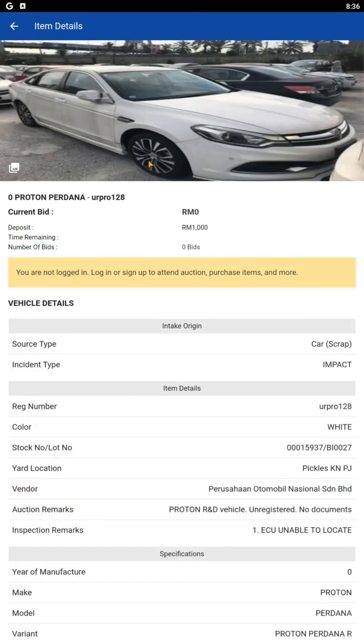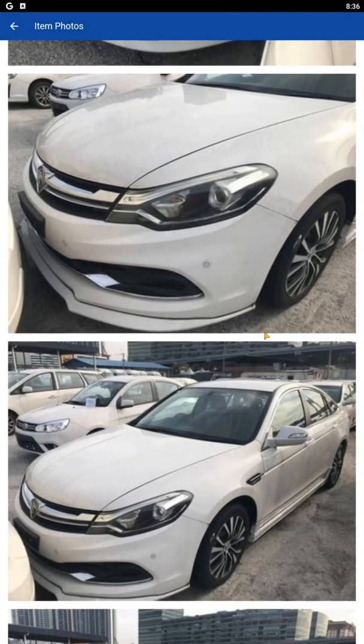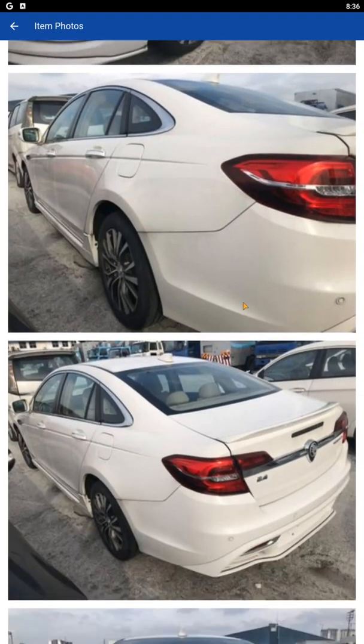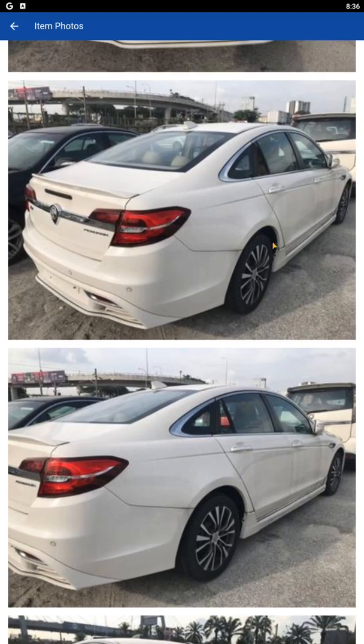Next up we have another Proton Perdana, Perdana R. And this has the all-round body kit, it has the production wheels, it has the new logo, it has the body colored rear diffuser, it's got the 2.4 badge, which is pretty important. You'll get to see why later.